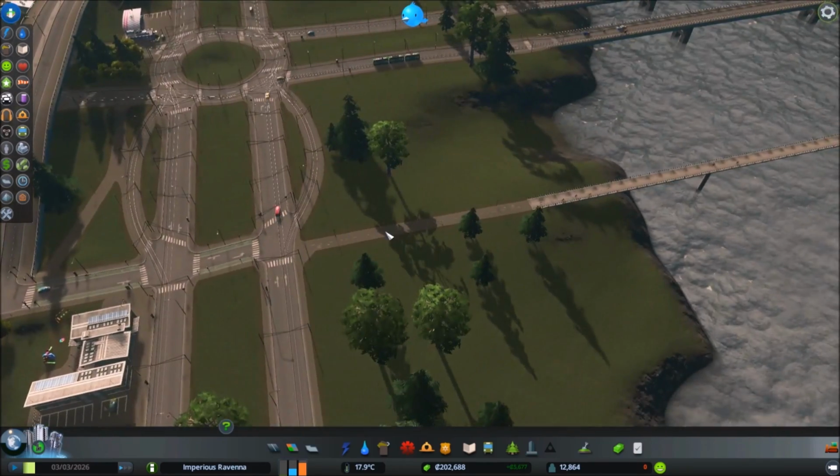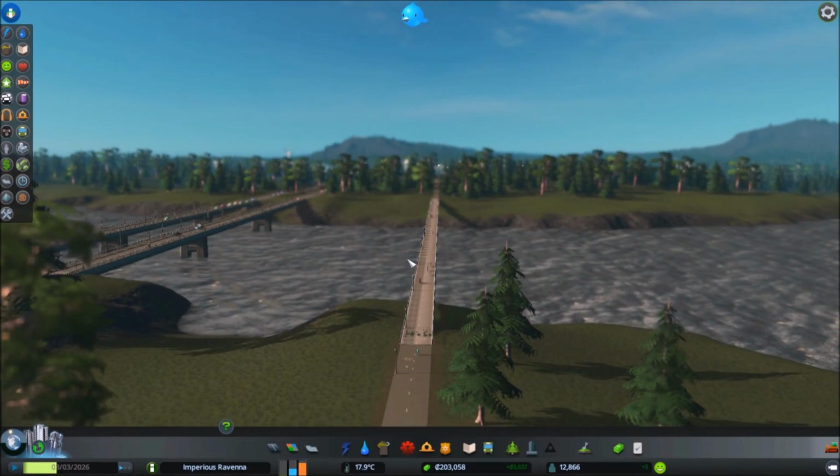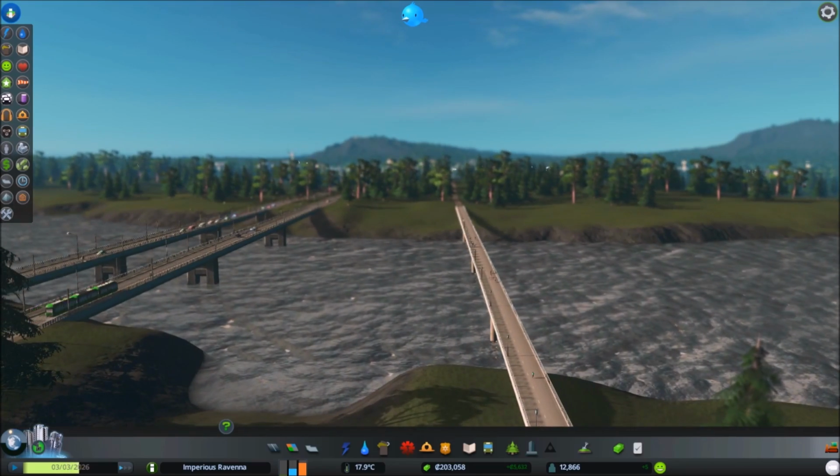And I love this little bike trail. Look at this. Guys, our city is completely coming to life here. Like, what in the heck? This is awesome.